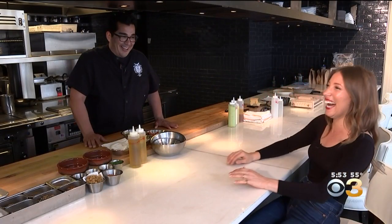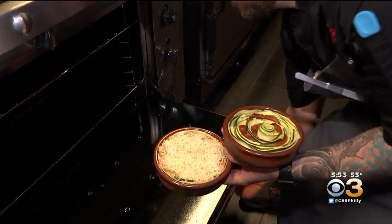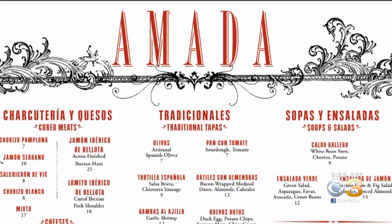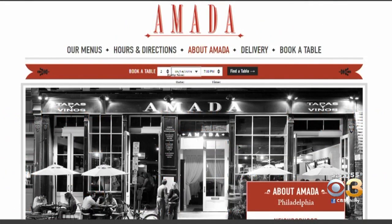That's no good. Currently, they're working on two versions of a Spanish-style ratatouille dish to add to the summer menu of Amada, Jose's Spanish tapas-style restaurant. Ratatouille has eggplant, and it has roast peppers. Pisto manchego is zucchini, summer zucchini, fresh tomatoes.